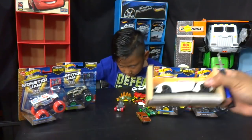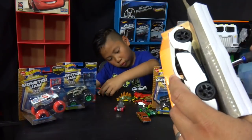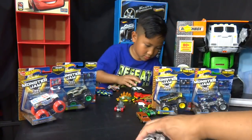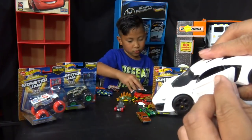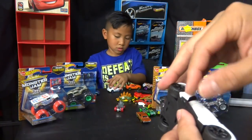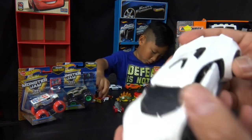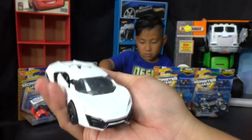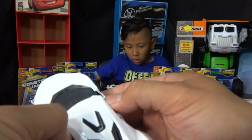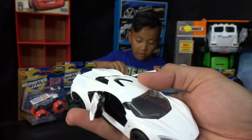That's a special one. And that's a big 1/18th scale, I believe that one is. So here is the 132 Lykan Hypersport in white. Let's see if it's pretty much the same. You got tape on the door so it doesn't open up. The wing doesn't even go up on this one. So you got the 132 Lykan Hypersport, made famous from Fast and Furious 7. Just Furious 7.